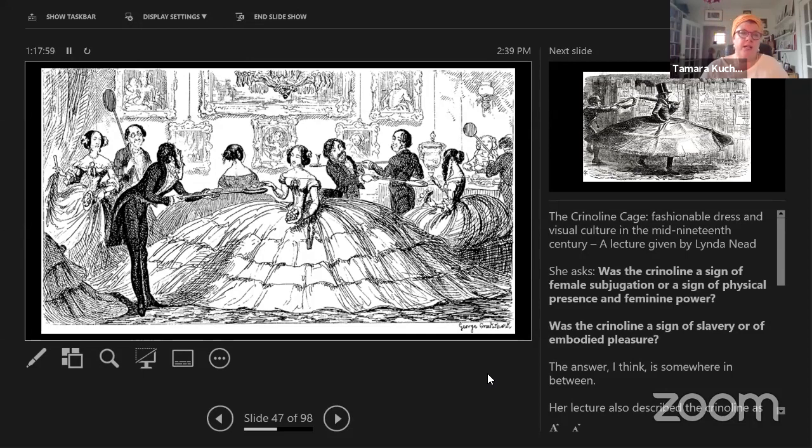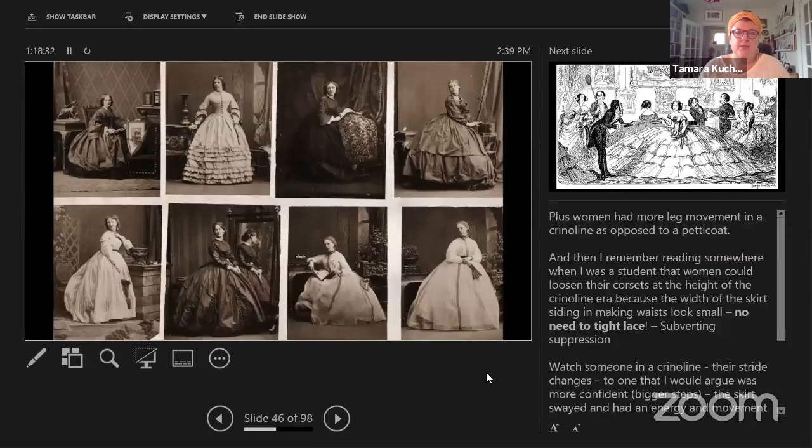And there were certain drawbacks to it. There certainly were problems when it came to trying to fit on public transit. Linda Need herself tells this great story of there being a crowd of people welcoming the new princess who was going to marry one of Queen Victoria's children, and the crowd became so overwhelming that the women just dropped their crinolines on the ground so that they could escape the crowds better.